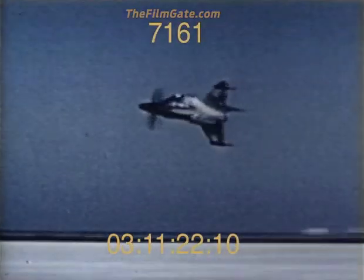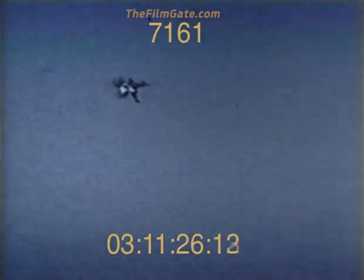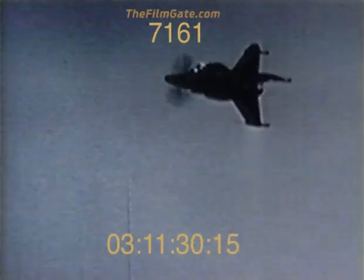Here is an airplane that can operate from the deck of a ship, from a clearing in the jungle, or the top of a big building. Yet in flight, it probably is the fastest propeller fighter ever flown.